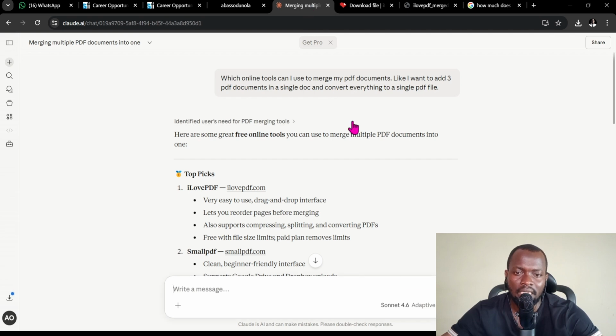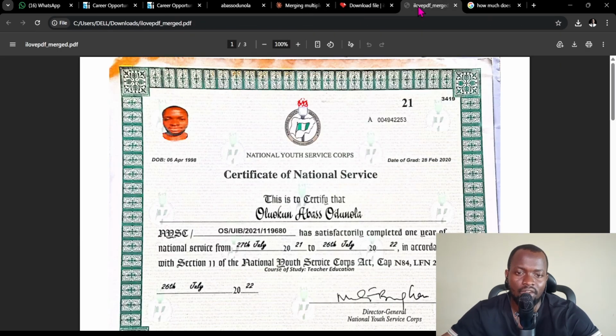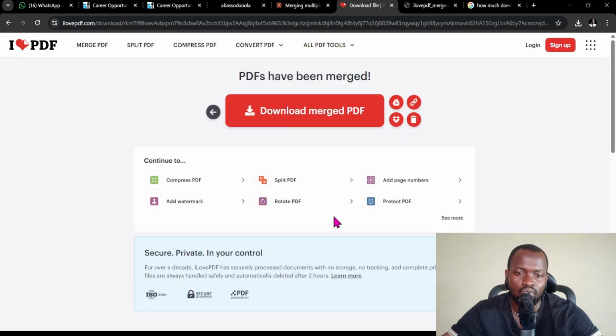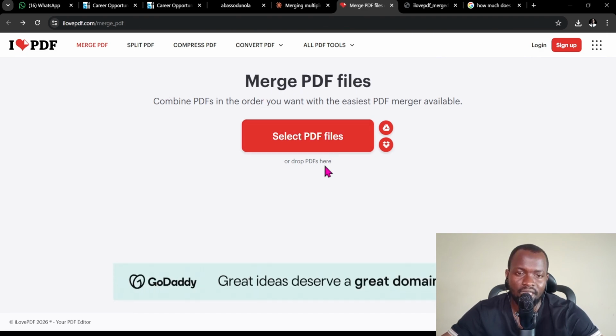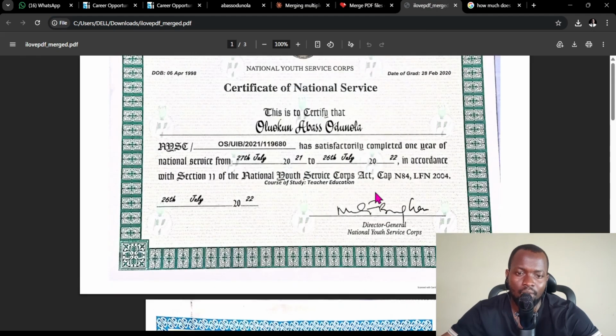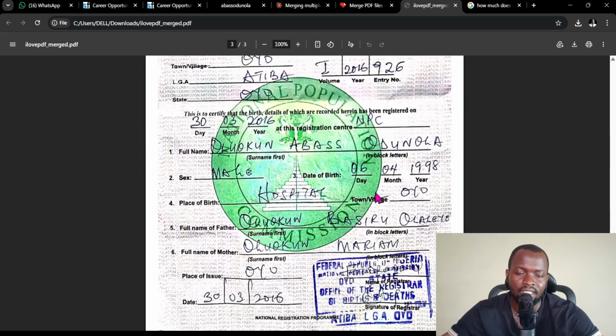I asked Claudia which online PDF tool you can use to merge different PDFs into one PDF, and it said ilovepdf.com. So just come to ilovepdf.com. Once you come to it, this is where it will take you. This is a landing page. Then you can select PDF files and add all your PDFs. Once you do that, this is what it will look like. This is my NYSC, this is my SSCE, and this is my birth certificate.